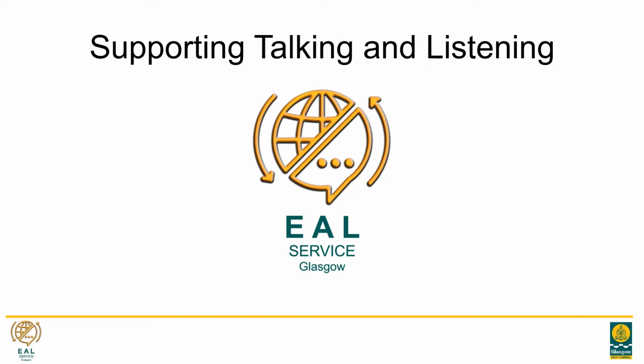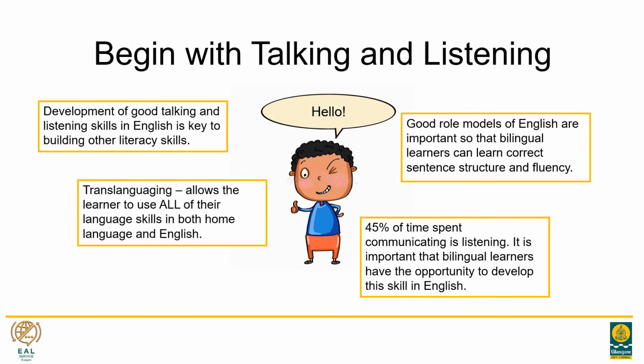In this section, we will look at speaking and listening and how bilingual learners can best be supported. When learning any new language, the first skills we will develop will be in talking and listening. These skills are required as a foundation before building skills in reading and writing. Allowing bilingual learners to use their home language in class, as well as any new language they have learned in English, will be very beneficial. Translanguaging allows learners to use all of their language skills and build confidence in communicating with others.